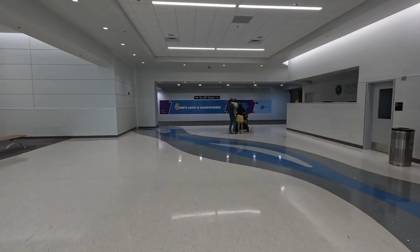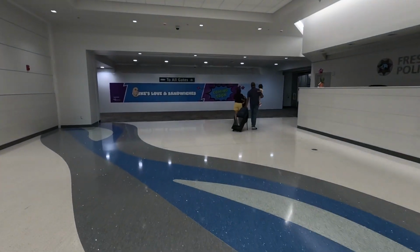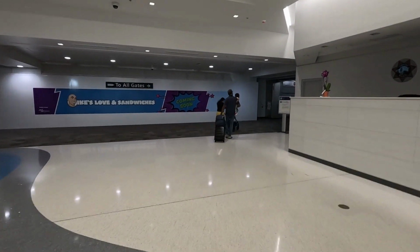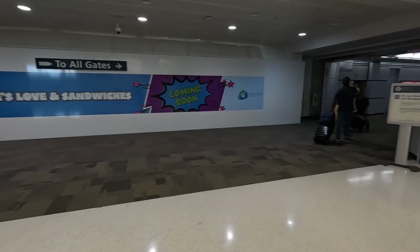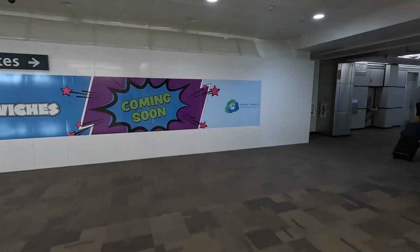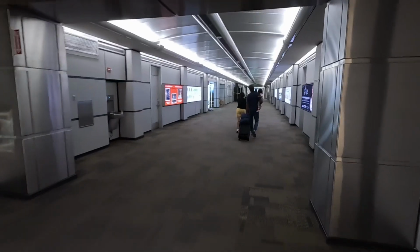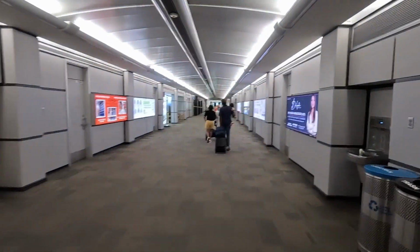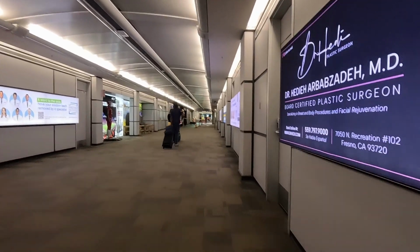They've done quite a few improvements here at the security area. It literally took me 2 minutes to get through security from start to finish. I mean, yeah. So now they're actually going to bring some more food in here. That's nice for a change. This is the terminal. I'm going to put my backpack on real quick.